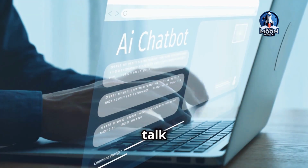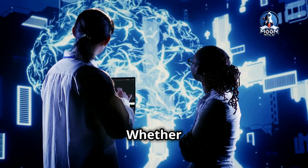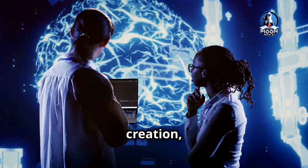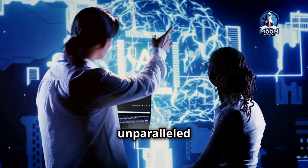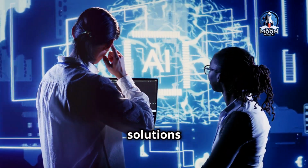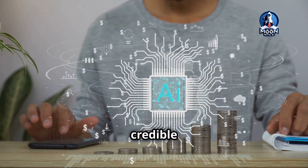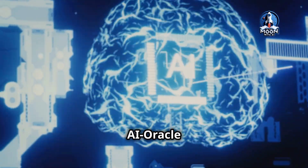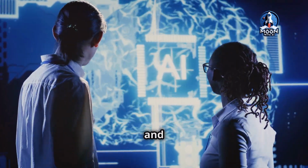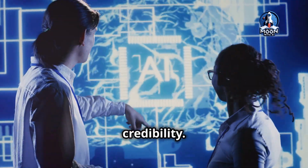Now, let's talk about how you can use AI Oracle in your own projects. Whether you're working on research, content creation, or technical development, AI Oracle provides an unparalleled edge by giving you creative solutions backed by facts. Here are some ways to apply it. 1. Academic research. Looking for credible sources and thorough explanations? Use AI Oracle to get detailed insights, with Claude and GPT-4 providing explanations, while Perplexity checks their credibility.